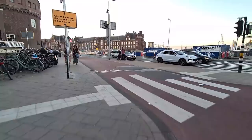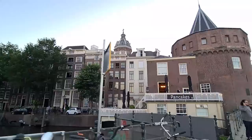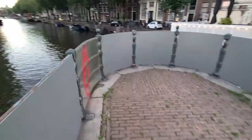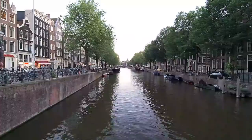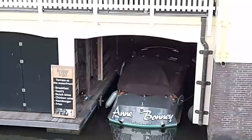So here we are on Prins Hendrikkade. Pretty long street. Hoofdbrug. The brug means bridge. Hoofdbrug. And there is a video spot specially built for us. Oh, there is a nice terrace over there. It's empty now, but there is a terrace. And if you come with a boat, there is a parking place.